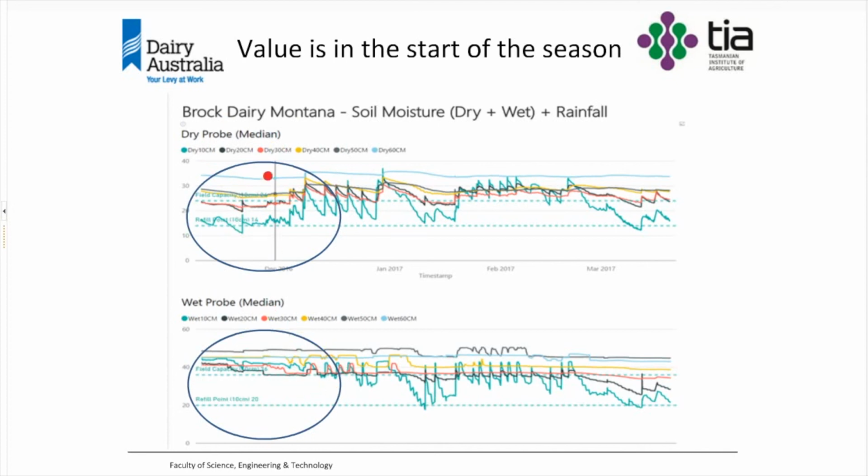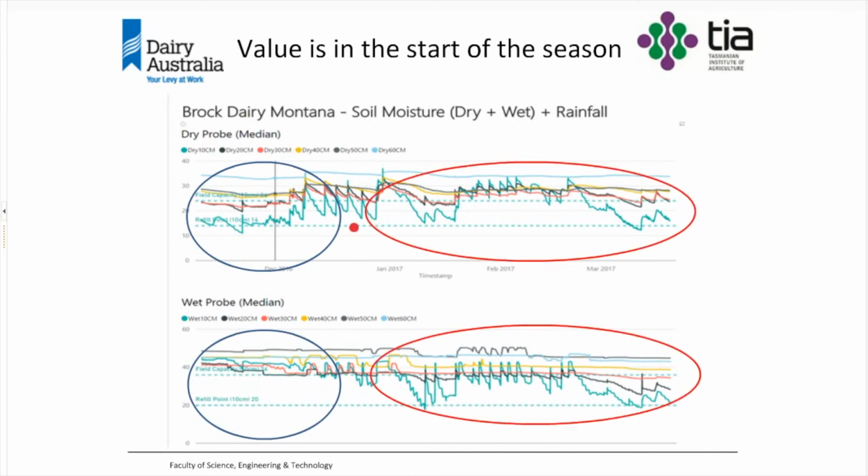But as the season goes on, both those areas respond quite similar, because you're correcting the problem that occurs, and then the plants are using a certain amount of water at both of those sites, and so you're just watering according to the amount of evapotranspiration or the amount of water use in that system. So you need your VRI early in the season. You don't necessarily need to use it later in the season. So you've got to think about the change in variability through a season if you're using VRI, and for us, very often the value is in the start of the season.